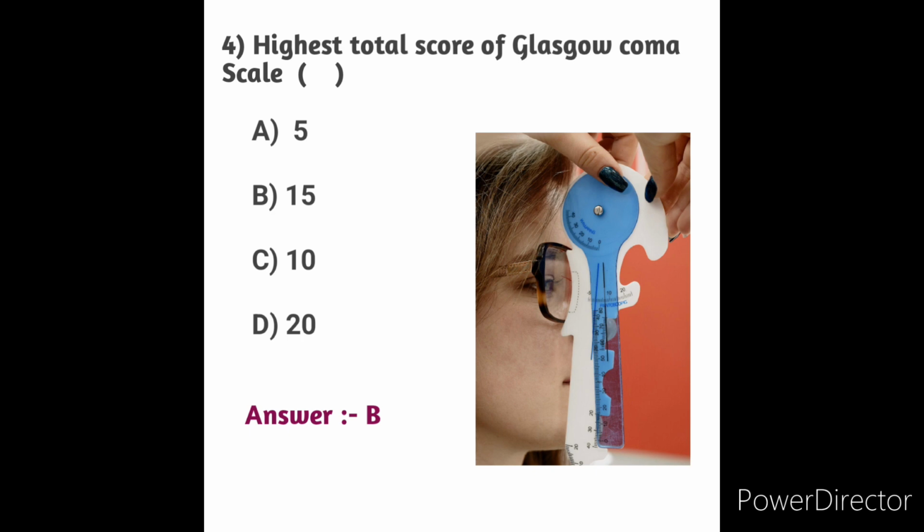The fourth question is the highest total score of the Glasgow coma scale. The options are A. 5, B. 15, C. 10, D. 20. Here we can see the picture. This is the Glasgow coma scale. The normal total range is 15, friends.